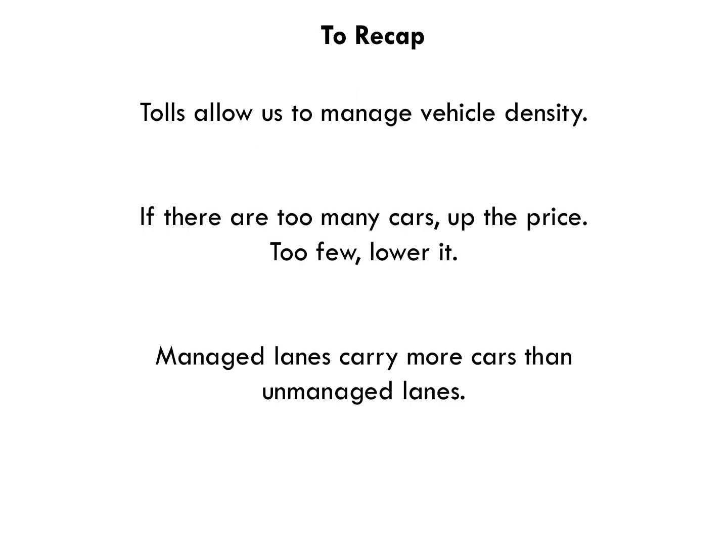To recap, tolls allow us to manage vehicle density. If there are too many cars in the lane, just up the price. Too few, just lower it. Best of all, managed lanes carry more cars than unmanaged lanes.